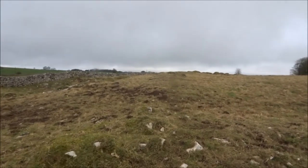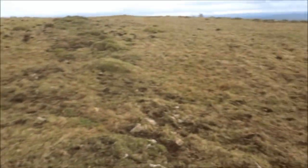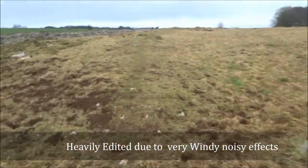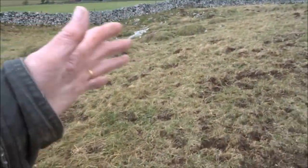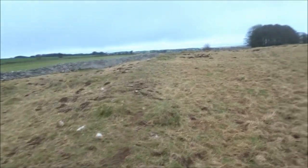I'm going to come back here, by the way, on a sunny day. But there are loads and loads of cows here, recently, they might still be here. I don't know yet. Loads of evidence of cow. All this has been churned up by cows, but all these humps and bumps, it could have been a bit of mining. But I'm following the circle.